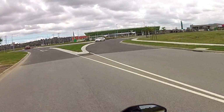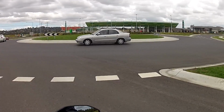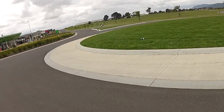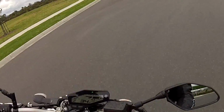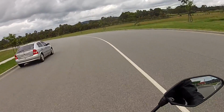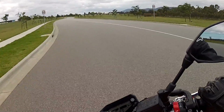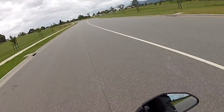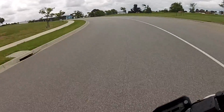Now we'll turn around. The clutch feed-in, it's pretty progressive. It wants to sort of pop out a little bit. That's not too bad. I'm sure I'll get used to it after a while. Oh yes, it's so agile. Once you get it planted, it feels really nice.